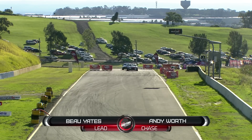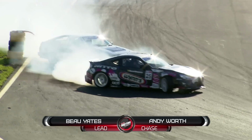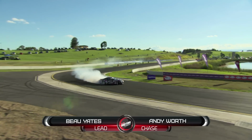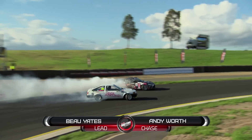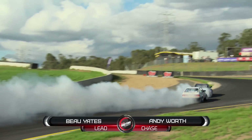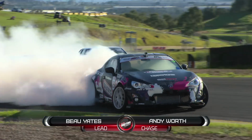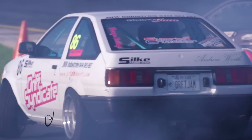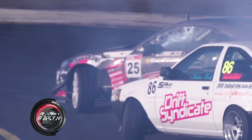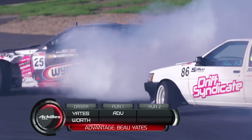Nearly 500 kilowatts for Bo Yates in new versus old Toyota fashion this time. It'd be a bit of deja vu for Bo here, up against the AE86 that looks not dissimilar to the car that he made a name for himself in, but quite different under the bonnet. Andy Worth shoehorning an LSV8 under there that seems to have no troubles keeping up with Yates's 2J-powered 8.6. Achilles Radials replay.